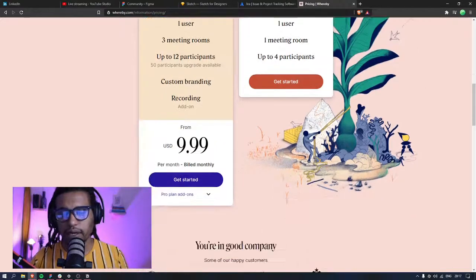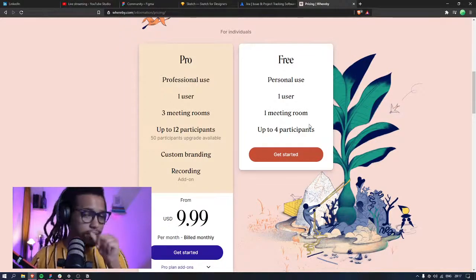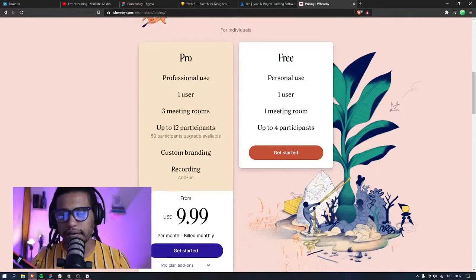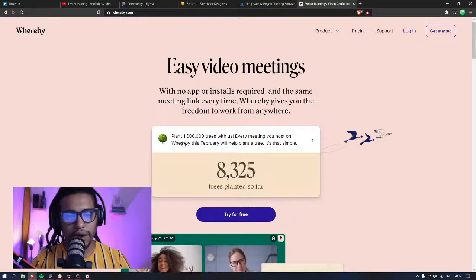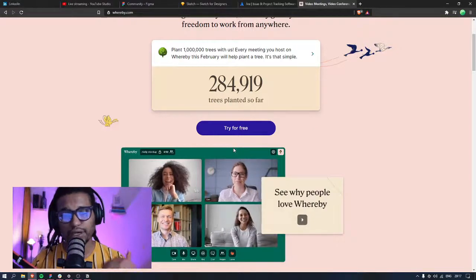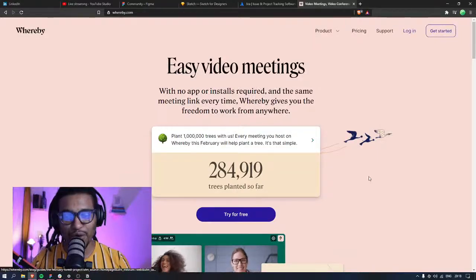Having a solid tool that you can go to with a hassle-free setup is really useful. Whereby runs in your browser. You don't need to install anything. It's a little bit better than Zoom in most things, and I kind of like just their company culture. Currently Whereby is planting trees for every video call that you make. So if you want to help the world by planting more trees, join Whereby and let's plant more trees at the time that you're watching this.